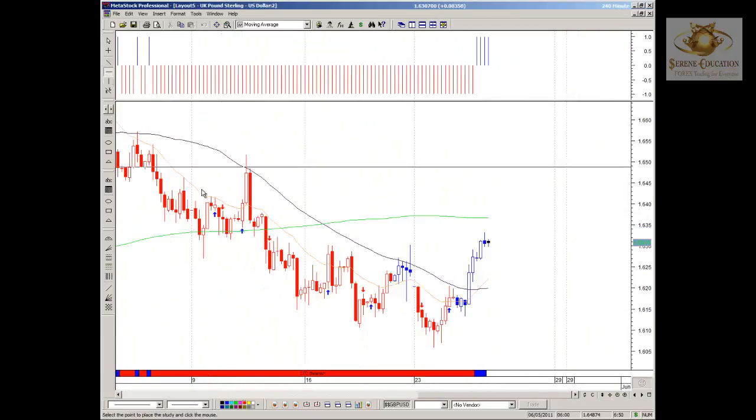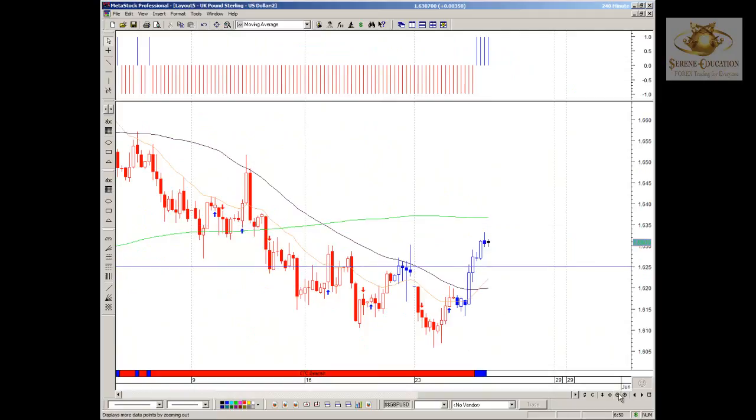So we know that 16,2500 is a long-term support and resistance level. You can see we've broken above that line now, and we're consolidating at a previous support area, roughly around the 16,3300 mark, and the 200 period moving average is not too far off.